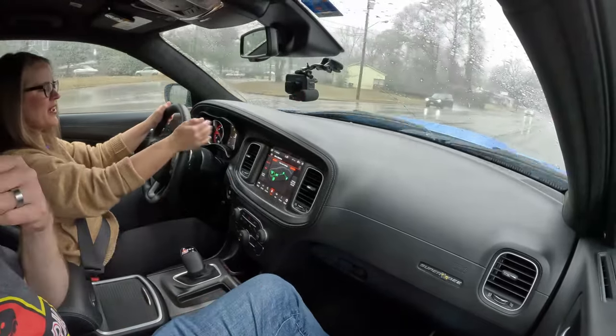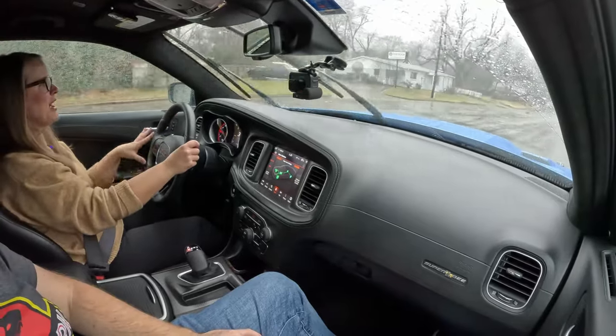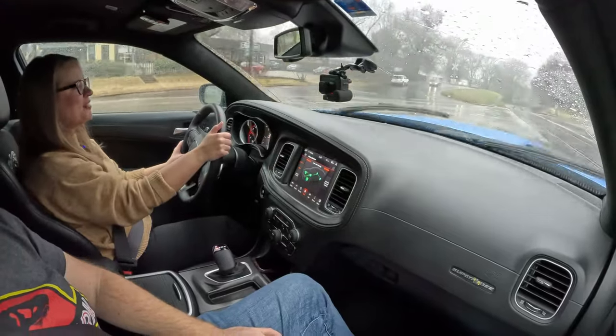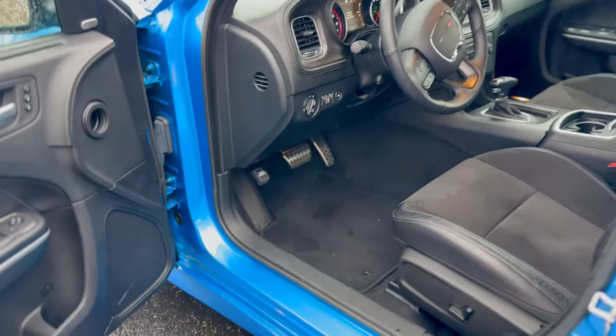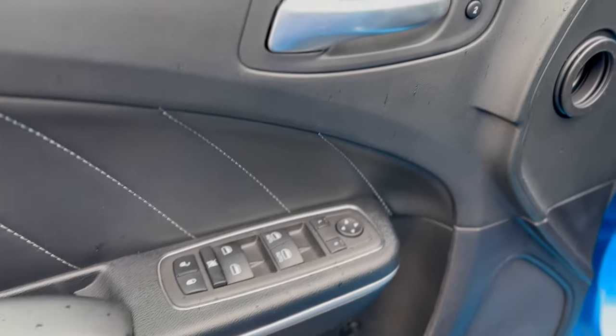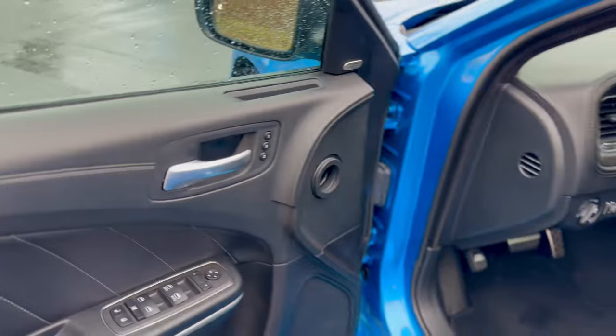And then the interface is the same as the Jeep. So the buttons on the steering wheel and finding things on the interface are very, very easy for me. All the same switchgear everywhere from your 2014 Jeep. Same panel here on the door, same panel right here. Although we don't have launch control and drive modes in your Jeep, same panel on your door.